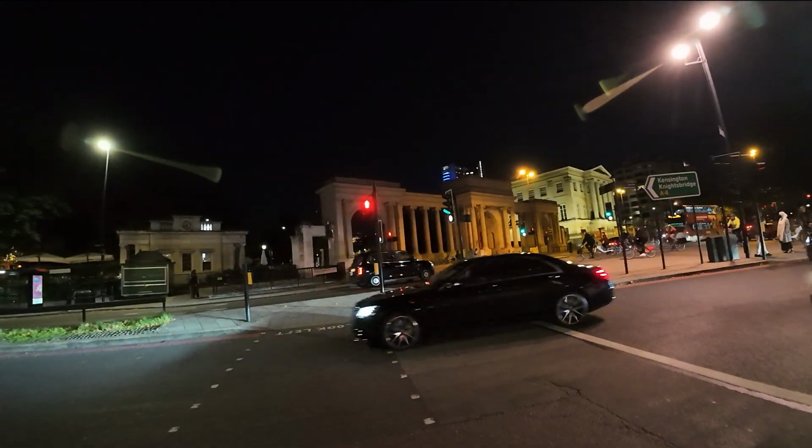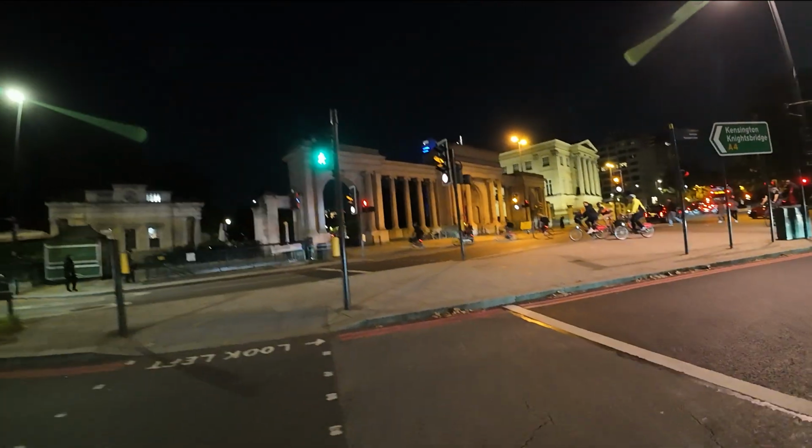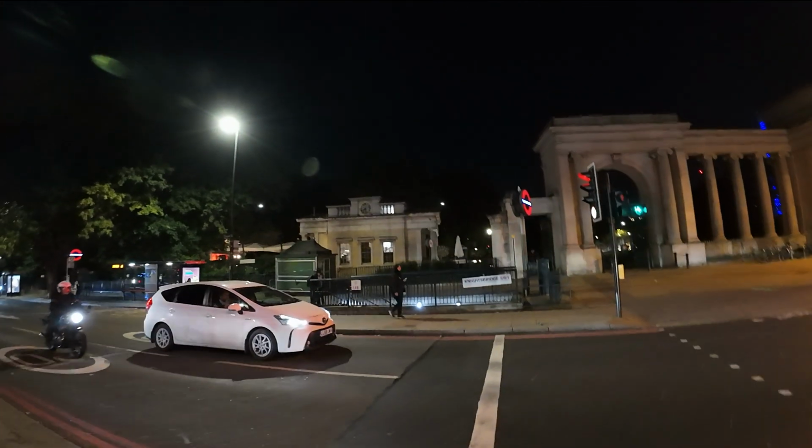But there's a nice little coffee shop over there. Here we go. Excellent. Lights are changed. Let's hope so. Yeah, I've made it across without being splattered. Excellent. Right, coffee shop over there. Right, bang in the centre.